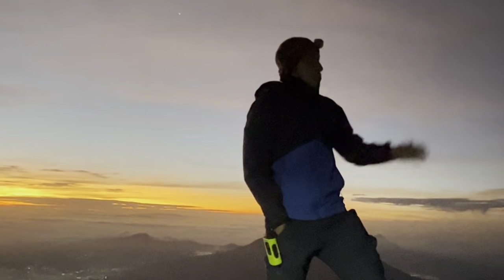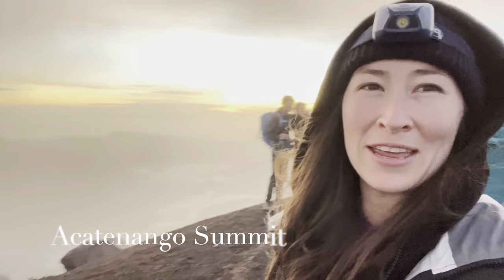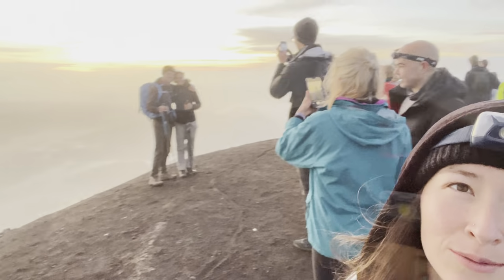Okay. Just be careful in this part. It's only 3 minutes in rocks, and then it's... Okay, so we made it to the summit. The view is a little bit foggy, but still pretty awesome. And my toes are so cold and I'm so tired, but we did it. It's so worth it.